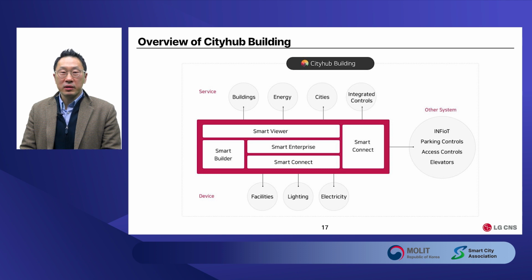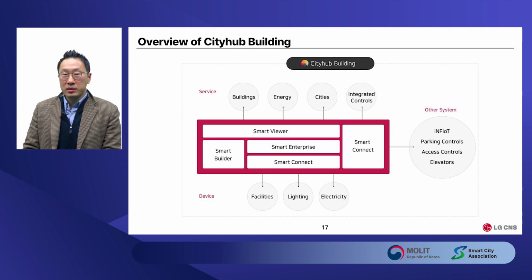Smart Builder is an engineering tool for fulfilling integrated control. It consists of an authoring tool for data engineering of the devices and protocol profiles and production of screens, and a runtime viewer for monitoring. Overall configuration is very flexible, so any type of building could be accommodated through City Hub buildings.